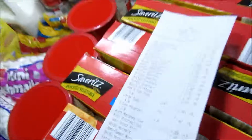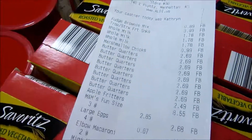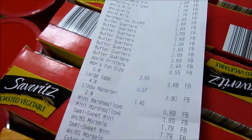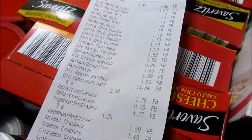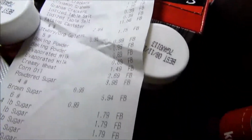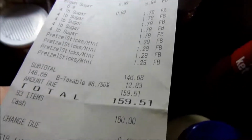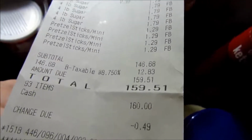So here is a quick shot of my receipt for anybody that cares about specific prices of items. You can go ahead and check them out by pausing. So we spent a grand total of $159.51 and got 93 items. So now let's walk through what we got.